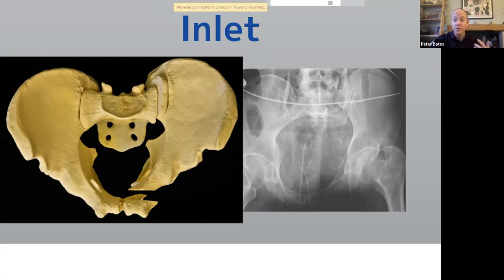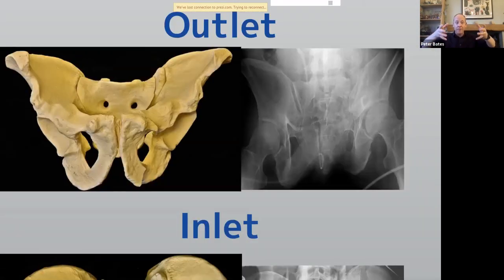And the other one we get is called an outlet view. And this is the pelvis has now been tilted forwards. It's like we're looking almost over the top of the pelvis. And now, again, you can see that deformity coming on. There's the top of the sacral alar. There's the bottom of the sacral alar. And there's the fracture line coming through there.